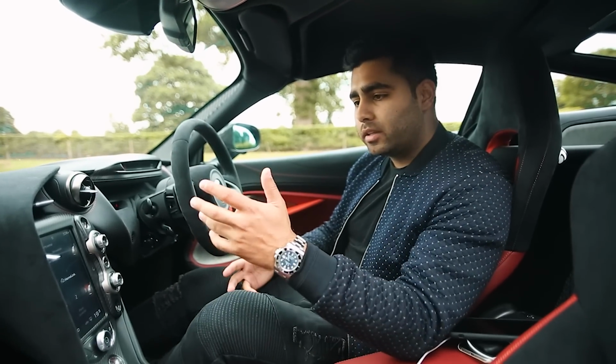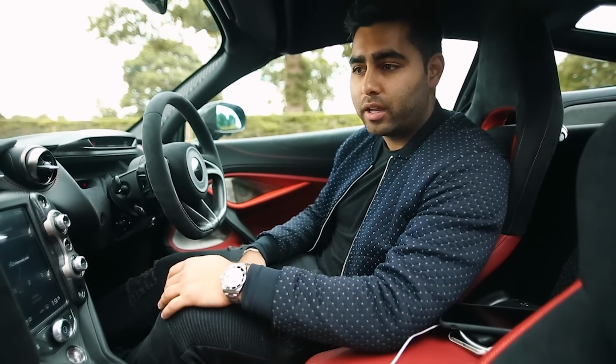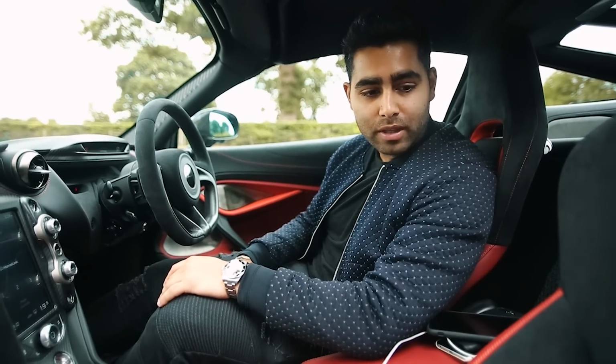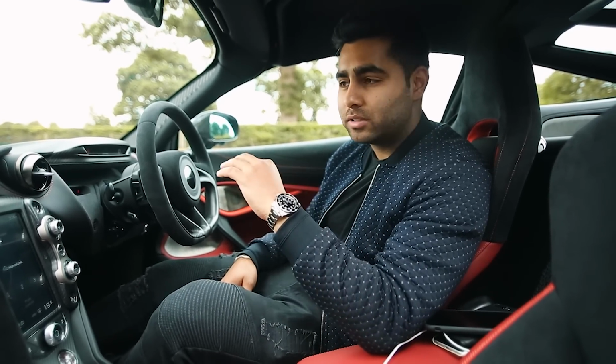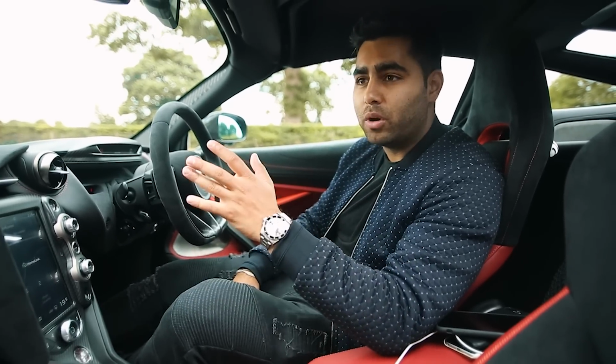So now, being inside the cabin, it's a beautiful interior, probably one of the best I've been in. I'm constantly comparing it to the 488, which we're going to do a comparison video of soon, but the finish is just faultless. Everything works so well. There are some little gimmicky bits like I've already mentioned, but they all work really well.